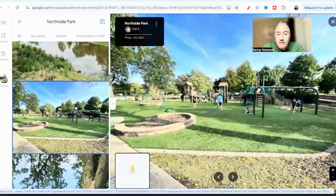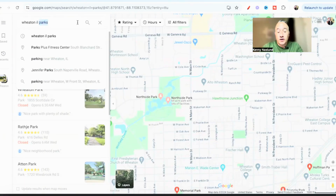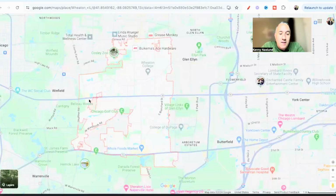There's another angle of the park itself for kids to play. And back over here, which you can't see, there's a zip line, which kids always love to go on. It's a great park. No shortage of parks and walking area in Wheaton. Outside of just that, I'm going back to the map.